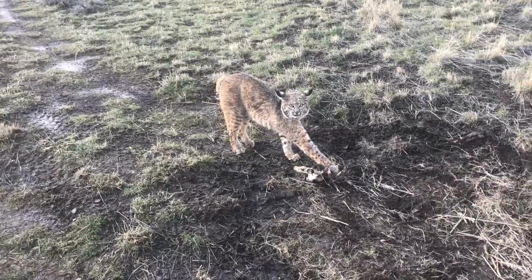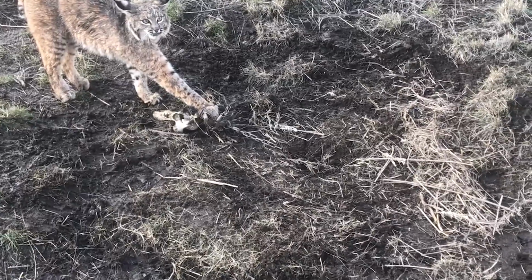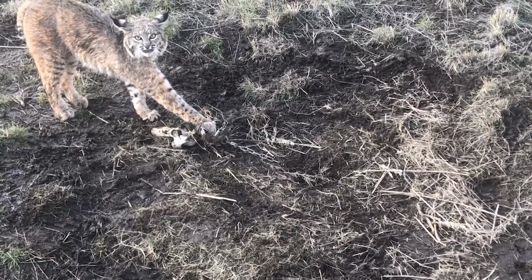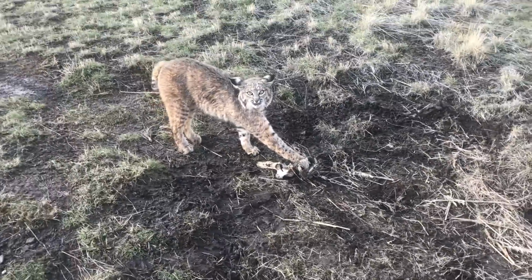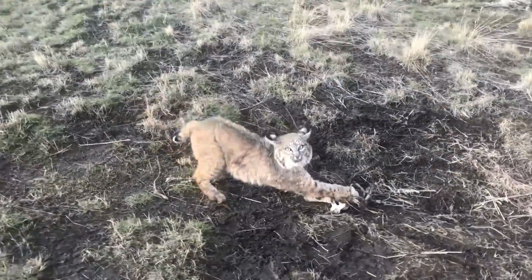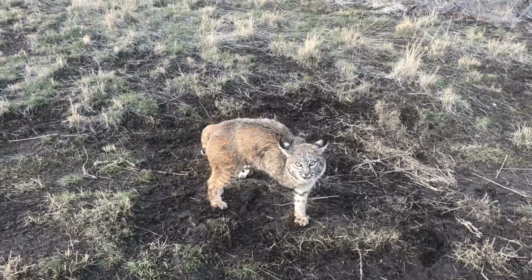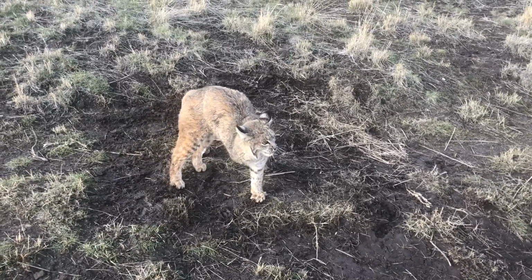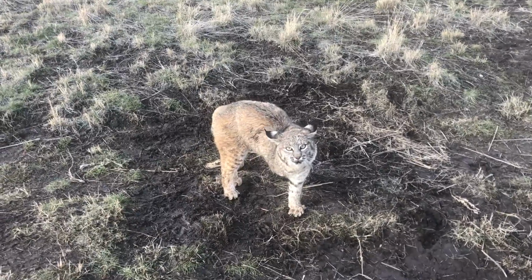All right. It was a T-bone set, and he's caught pretty decent, but let's see if we can get a look at him. Yeah, that's a nice tom. Good. Well, we'll get him killed and move on down the line.